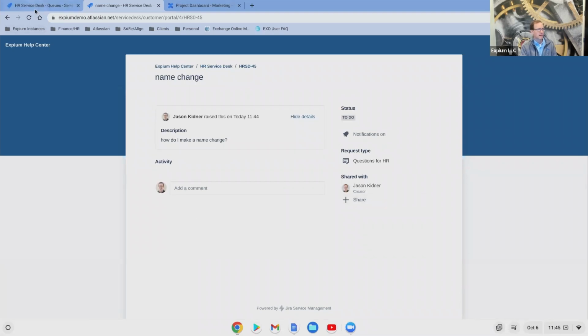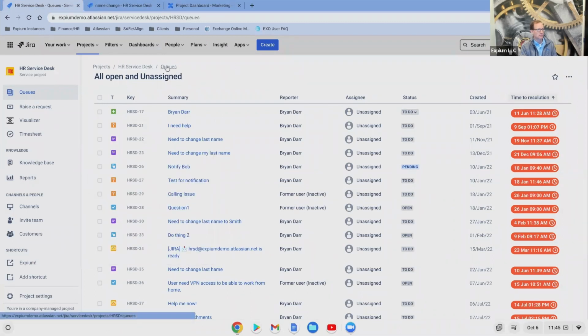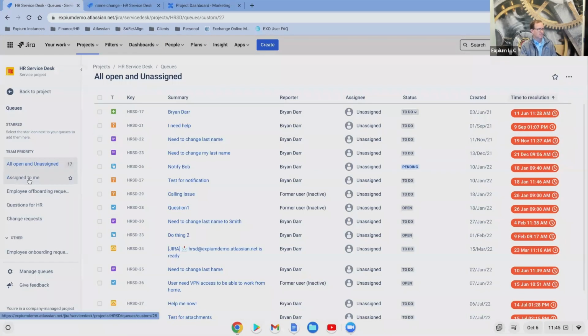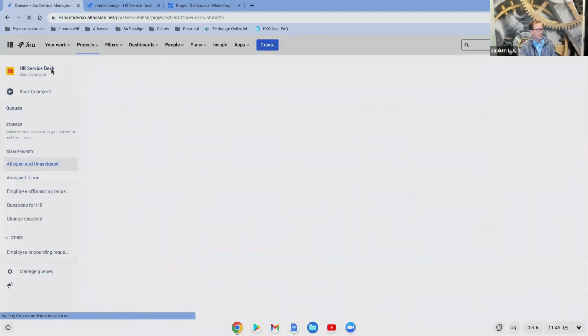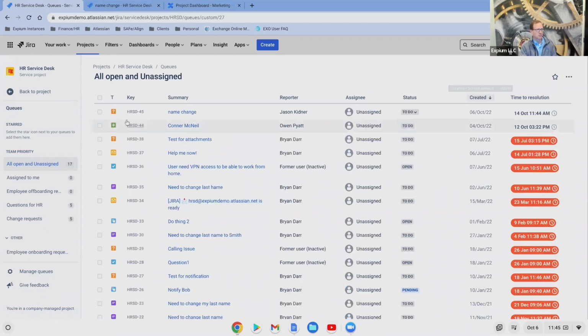But then on the back end, your team would be working on queues. Let me refresh this. There's a couple different queues. Here's one that's all open and unassigned, or unassigned to me. So let me go ahead and refresh this to make sure I see the one that just came in. Let me make sure it's sorted by created. So here we go. Now I see this name change ticket that I submitted.